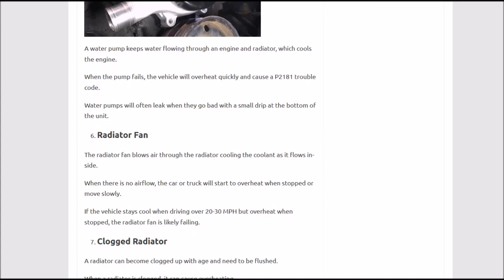If the radiator fans are not blowing, if they go bad, then it'll cause the engine to overheat. Now this will only happen when you're sitting at stoplights or you're doing under like 10, 20 miles an hour. If you're moving, if you're going down a highway or freeway, then it won't overheat if the radiator fan goes bad. So that's a way to test that out. If you think you do have a bad fan, if you're going down the highway and it's not overheating, but it will overheat if you stop at a stoplight, then that's very commonly a radiator fan.